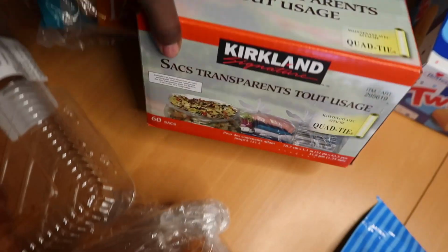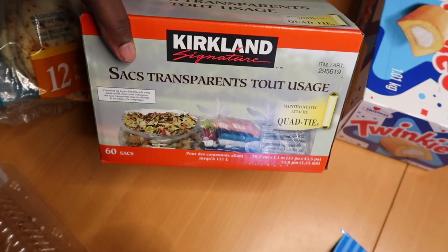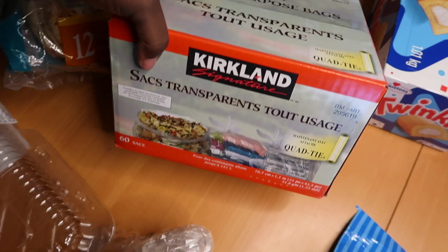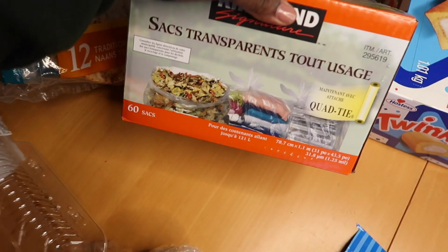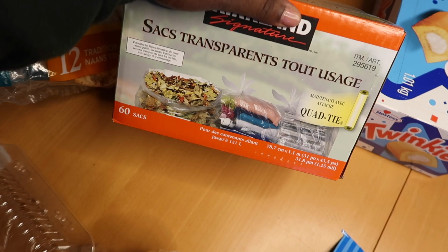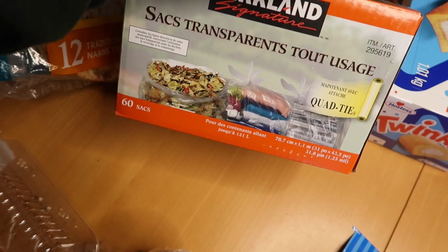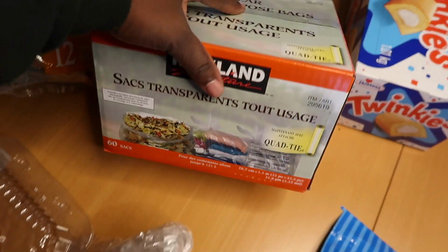Pretty standard. We also bought some Kirkland transparent recycling bags. Hubby and I were walking around our neighborhood the other day and we saw a bunch of these. Some people had a whole ton of them out with their recycling, and we just need some more. Our bins aren't sufficient enough. So we grabbed a bunch. This is a pack of 60. So this one should last us a while.